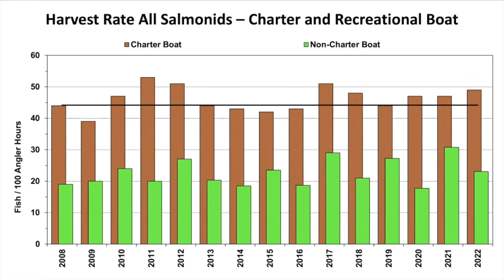this is the average. Long-term average is 44 fish per 100 hours for the charter captains. And you can see in recent years we've actually been doing pretty good. And when you talk about catch rate, that's really like an indication of the quality of the fishery, how long you have to fish to catch those fish. And you can see here, even with the non-charter anglers as well, that we're above the long-term average.